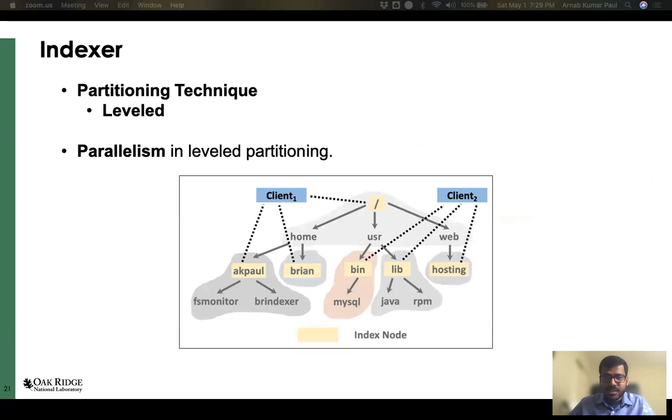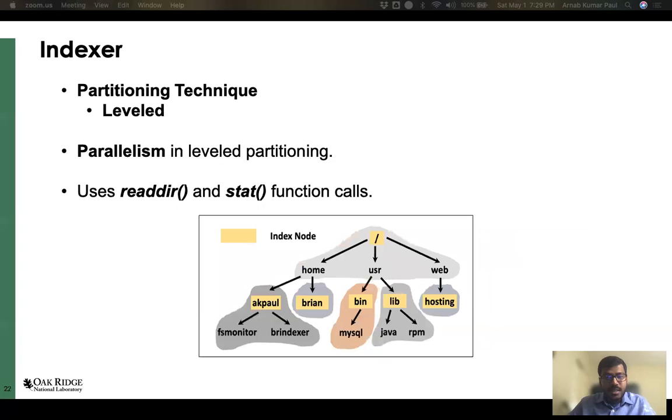Brindexer also performs the leveled partitioning approach in parallel, where the indexing task can be distributed on multiple clients for fast and scalable indexing. Each client node can be assigned a set of subtrees and independently manages the file system indexes under those subtrees. The input to the indexer is the indexing level, where all the directories at that level need to be indexed. The root directory is responsible for indexing all the directories above the indexing level.